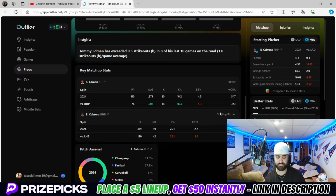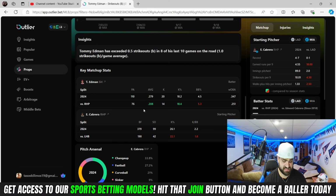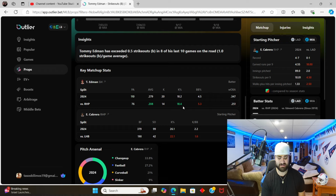It's an average of 1 strikeout per game over his last 10 road games. And the data is pretty solid here. You look at Tommy Edman, .279 batting average overall, but versus right-handed pitchers, a significant drop to .208 with an 18.4% strikeout rate, pretty high.